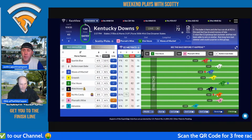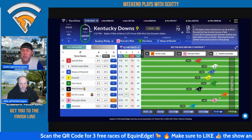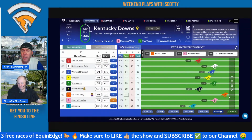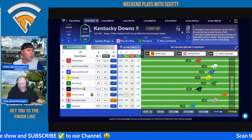On the race sim, the 7 gives it up at the end. I always tell people I like to go back to the stretch, and that's another good indicator for me on what might happen. So this horse does give it up, Oldie, at the end on the race sim. But what do you think? You think he'll wire, or you think he's going to get caught? I had him wiring here.